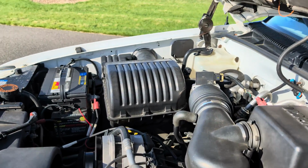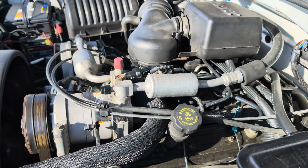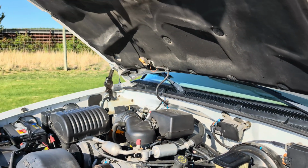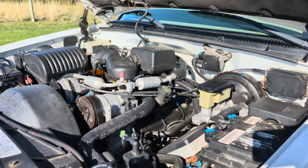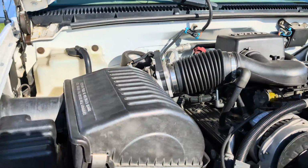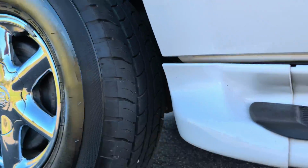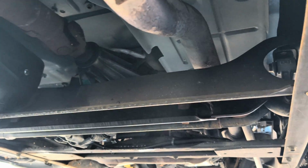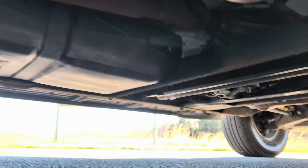For all of you that had one of these back in the day and drilled the wheels off it, it's your chance to get a brand new one. Amazing. Even the original padding under the hood. That is fantastic. Beautiful. Came from California. Explains it. Check out the inside. The undercarriage on this. Absolutely fantastic.